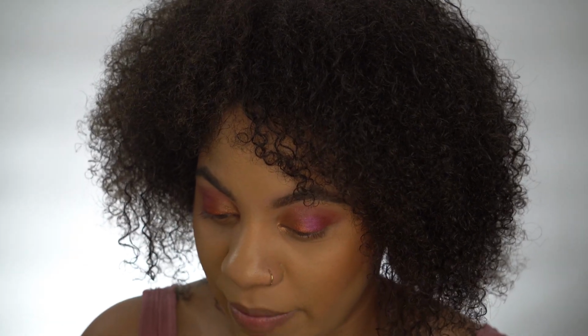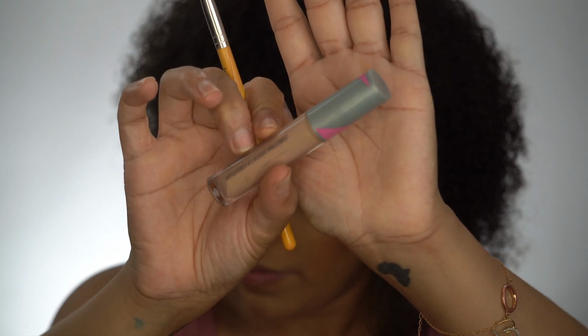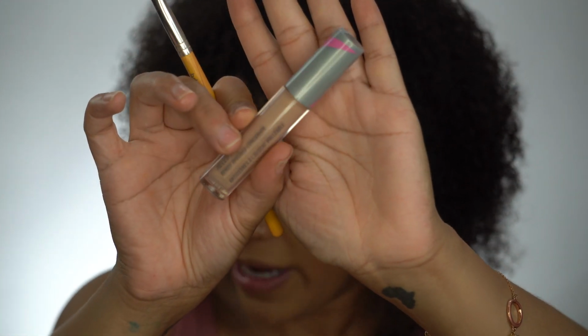But anyways, this is what we have so far. I may go in and do some shading on the lower lash line. But right now, I'm kind of liking how this looks. And I'm going to take my brush and then just this Hello Fab Bendy Avocado Concealer. And it's just a random shade, shade 4. I have all of them.